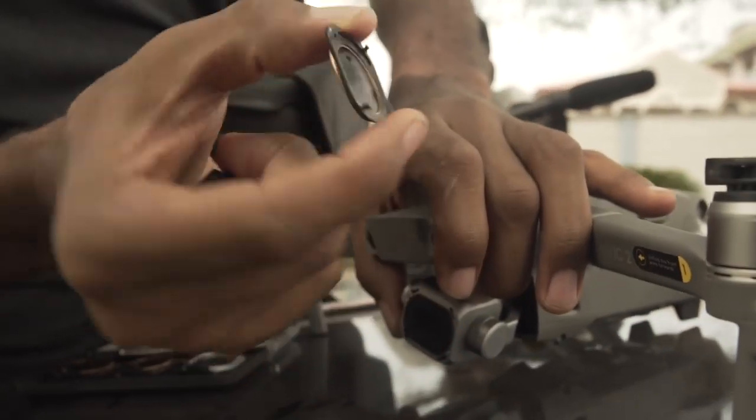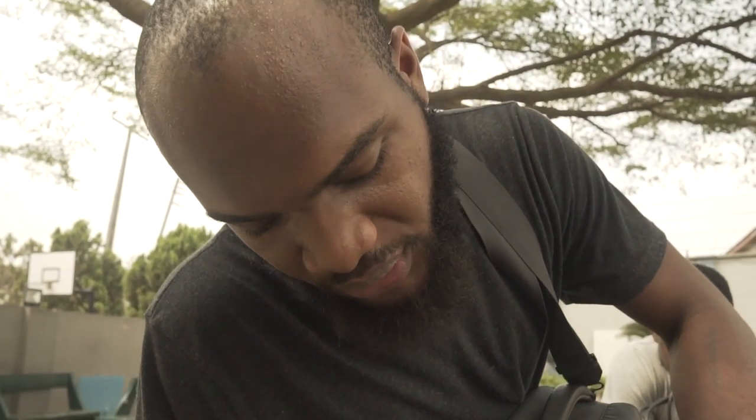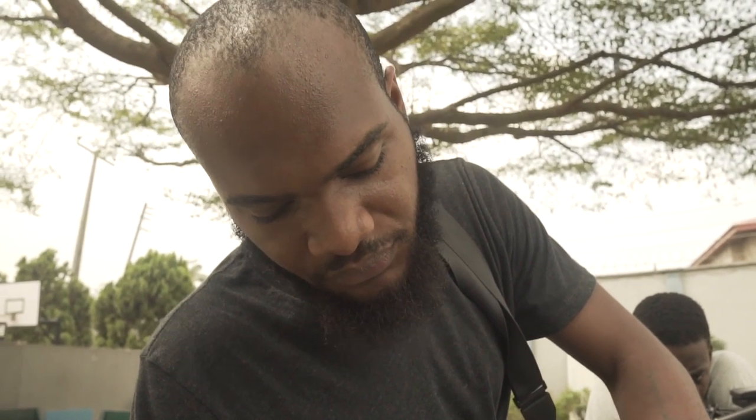This is ND16, so it's much darker. ND filters are meant to be used in bright sunlight so as to be able to open up your aperture. Because if you open up your aperture in bright sunlight, it's going to be very overexposed. So we're using ND16, which blocks out four stops of light from entering into the aperture.